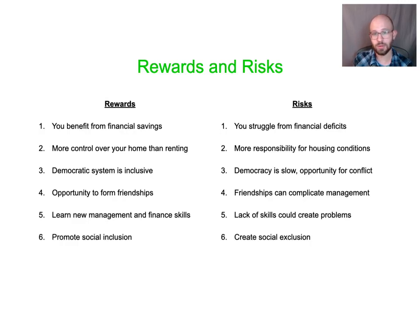Another reward, this is sort of similar to point 3, but you have the opportunity to really promote social inclusion. You can be intentional about how you set up your housing co-op to really not just technically comply with fair housing law, but really embrace the spirit of fair housing rules, to reduce barriers to people who typically face discrimination in housing based on their race or their ability or other social status.